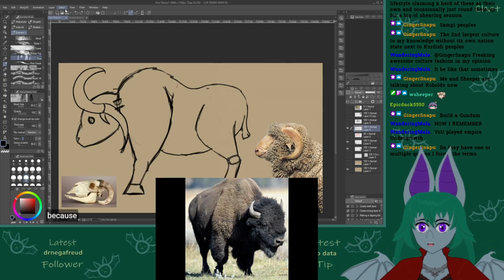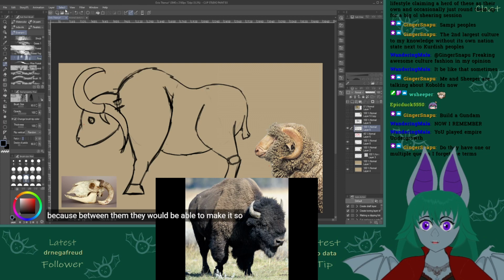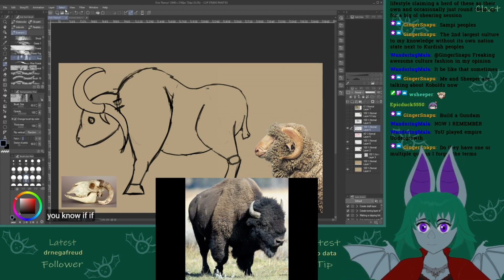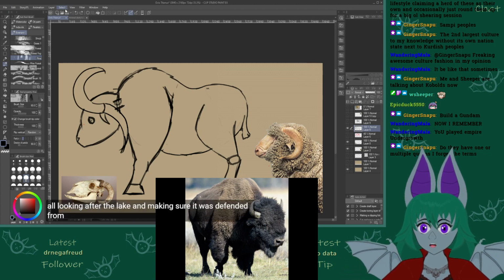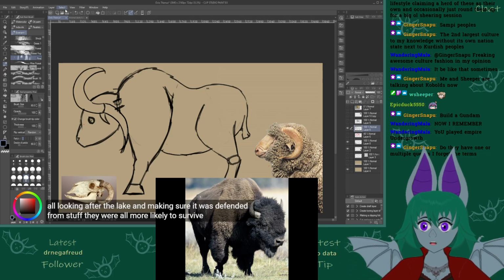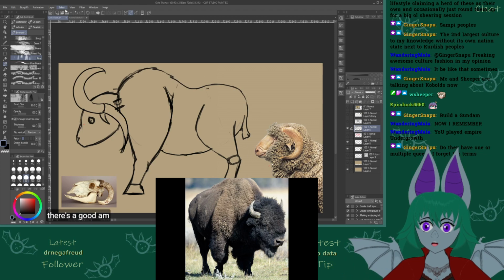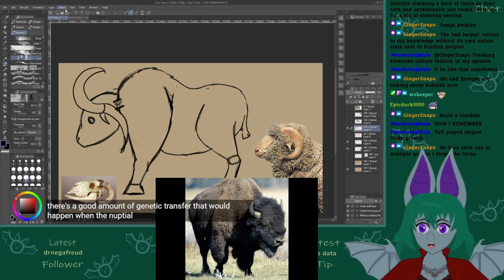because between them they would be able to make it so that good old altruistic word, you know, if there were six of them all looking after the lake and making sure it was defended from stuff, they were all more likely to survive. And also it would mean that there's a good amount of genetic transfer that would happen when the nuptial flights would happen.